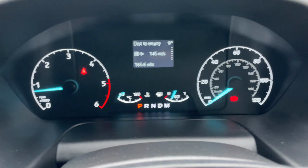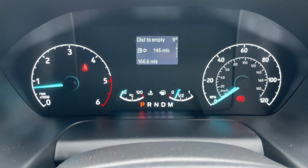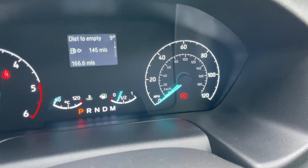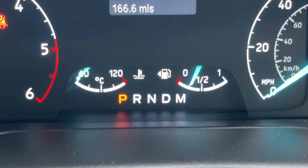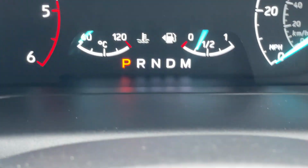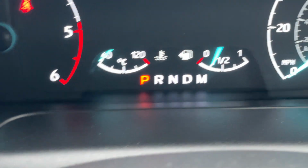Okay, so looking at the driver display to begin with. Left hand side we have the conventional RPM gauge. To the right hand side we have a miles per hour speedometer. At the bottom, let me just zoom in, we have a coolant temperature sensor on the left hand side, a fuel gauge to the right hand side, and being an automatic we have a gear selector indicator, whether it's park, reverse, neutral, drive, manual.